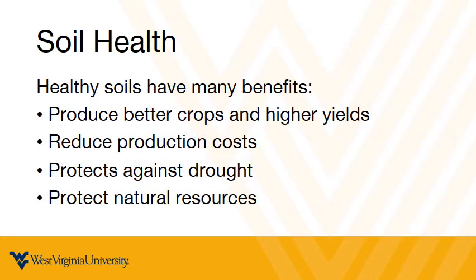Touching more upon the many benefits of a healthy soil, producing better crops and higher yields automatically translates into dollars for the farmer. Every practice and every bit of time that's spent in building up a healthy soil pays off well into the long run. When you receive higher yields, that means dollars back into your wallet through greater sales. This also can translate into reducing your production costs. If you have a healthy soil, you're not going to need to spend the time or the labor putting additives on the soil to bring it up to an optimal nutrient level. This also means you're not going to have to buy those inputs as well.